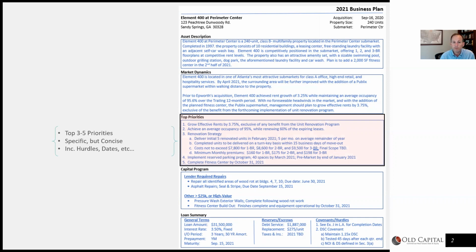And this is where I want you to be very concise, very specific, as I wrote. If you want to see effective rents grow 3.75% over the coming year, document it right there, and they'll incorporate that into the budget, or you should make sure that they do. If you have an occupancy hurdle that you want them to maintain or exceed on an average basis over the coming year, then put it there. You can see where I got very specific. I said we want to renew 60% of our expiring leases on average, or at least 60% that is.